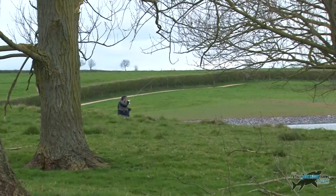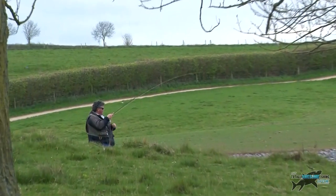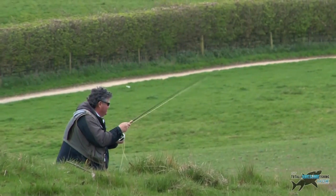What sort of patterns would you use to imitate those? Or is it something you can't imitate? There are all sorts of good imitations for the little pin fry. It's not easy fishing, though. These fish will take fry and then they'll move somewhere else. Very difficult fishing. Frustrating, by the sound of it.